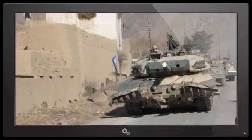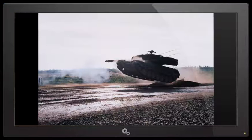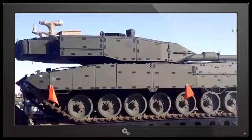Fully loaded, 55 tons, and 50 tons empty. Same 1100 kW engine, MTU MB 873, with the HSWL 354 as the transmission. Speed is between 68 and 72 kilometers per hour on road or off road, and 31 kilometers per hour in reverse.